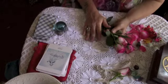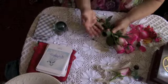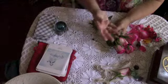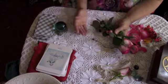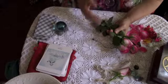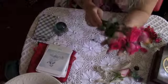These are things that I have done for over thirty odd years, and I've found them through research and through meeting other people who also use flowers for divination and for healing, and from reading and just from stumbling on and working these sorts of things out.